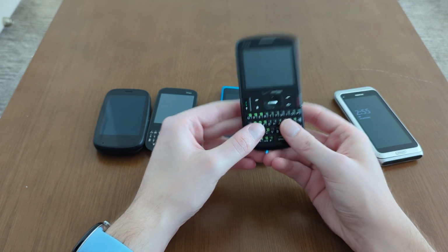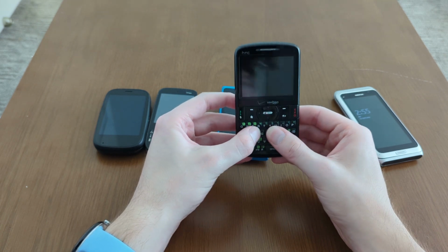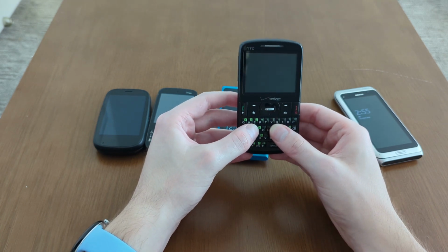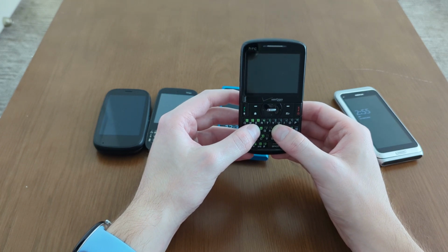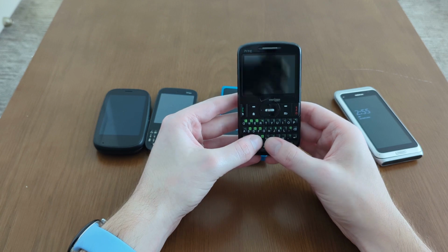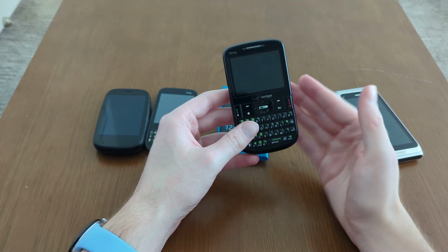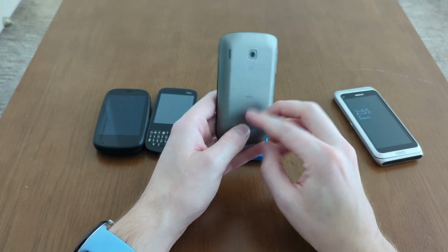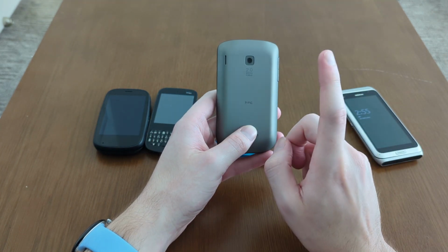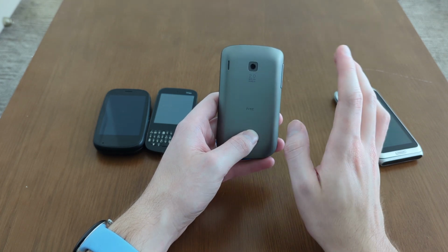But this feels like a toy. It's light, the plastic feels cheap, the keys don't feel good to press. They're both too small and too resistive to actually type fast on it. It was so sad, and Windows Mobile is terrible for all the reasons you may expect. And in 2009, HTC released a smartphone with a 2-megapixel camera that shoots VGA video.